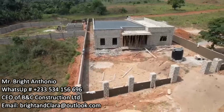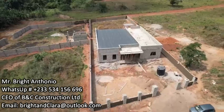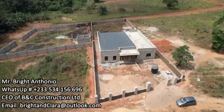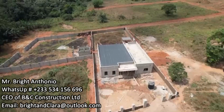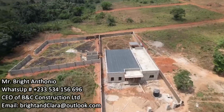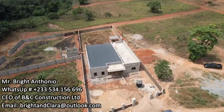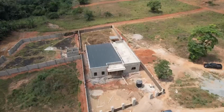Everything done solid. The block work is 6 inches. Most people are using 5 inches for their fence wall, but we at B&C don't use 5 inches for your fencing. I use 6 inches corridor solid block. And when we dig our foundation, we dig 2.5 feet. We use DPM. We use waterproof chemical in our concrete mix. Yes, we do all of that to safeguard the fencing against tomorrow.